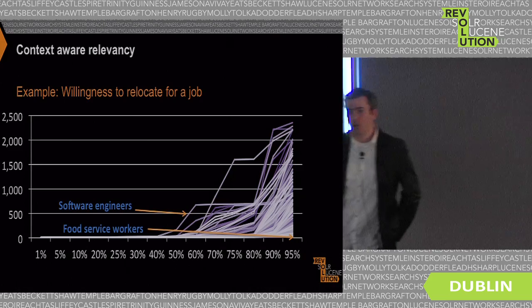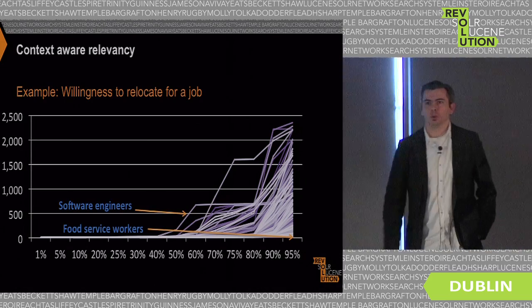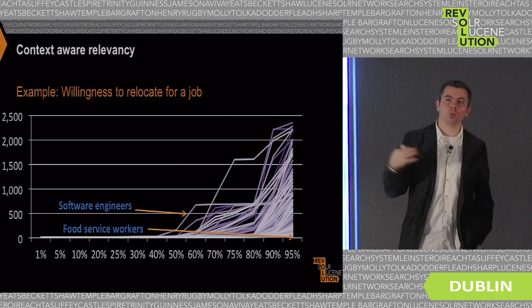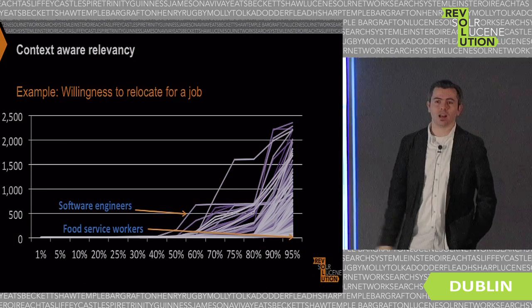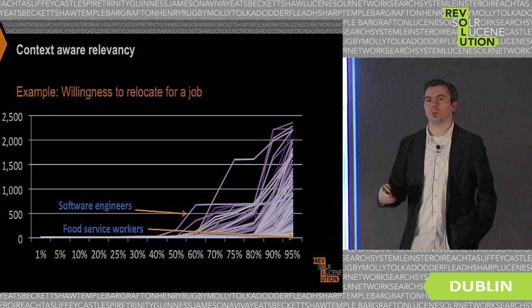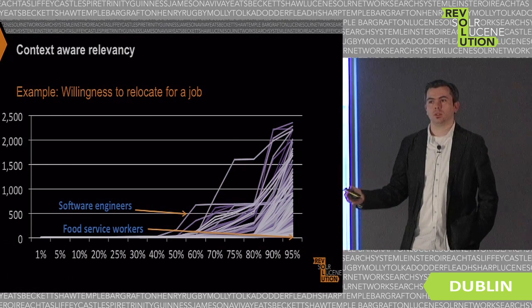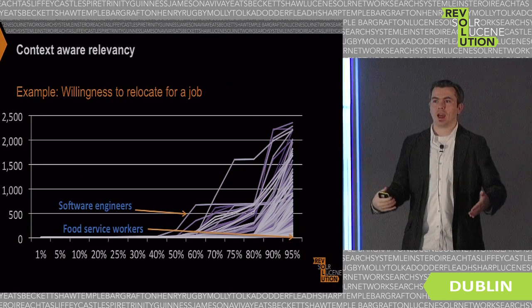But on the far end over here, at the very, very bottom, food service workers. So people working at Burger King, McDonald's, bartenders, people working at nice restaurants. At the 95th percentile, they're not willing to work somewhere that's more than 10 or 15 kilometers away. So those are very, very different behaviors for different demographics.